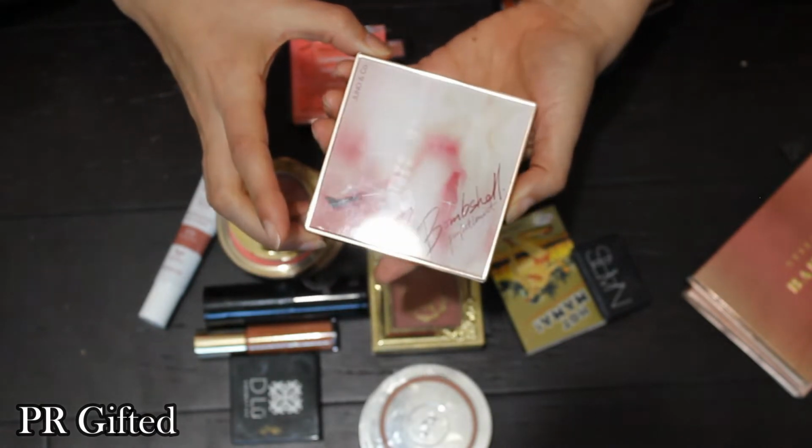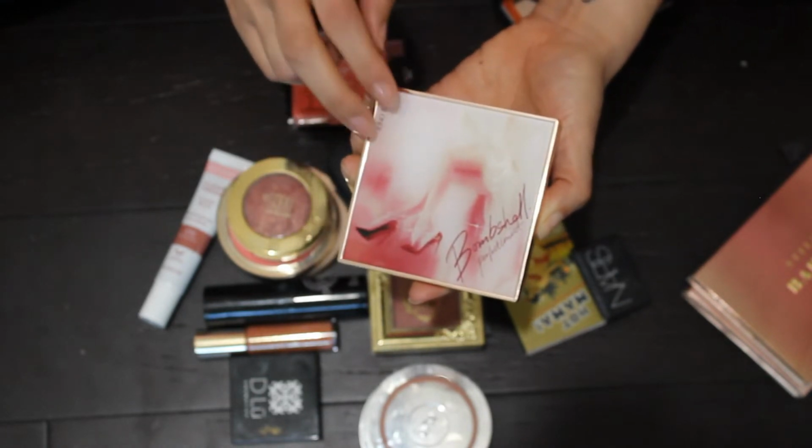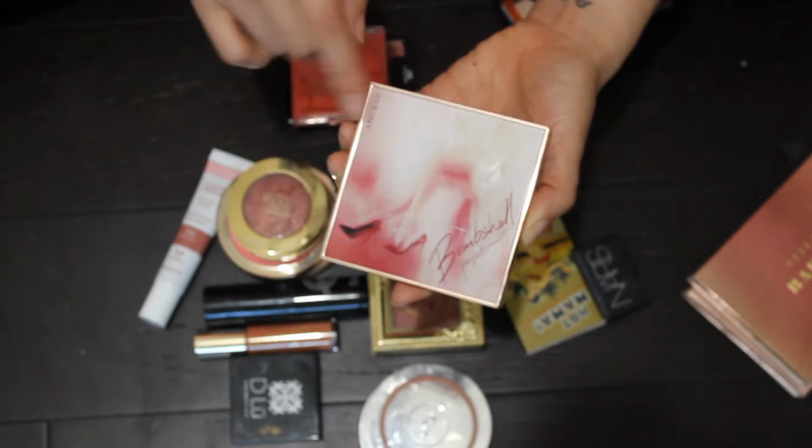It's from Juno & Co. It's their Bombshell palette. They do have two different shades. This one's the deeper of their shades. The other one I think is Cherry Bomb or Cherry something. But anyways, this one's the Bombshell palette.